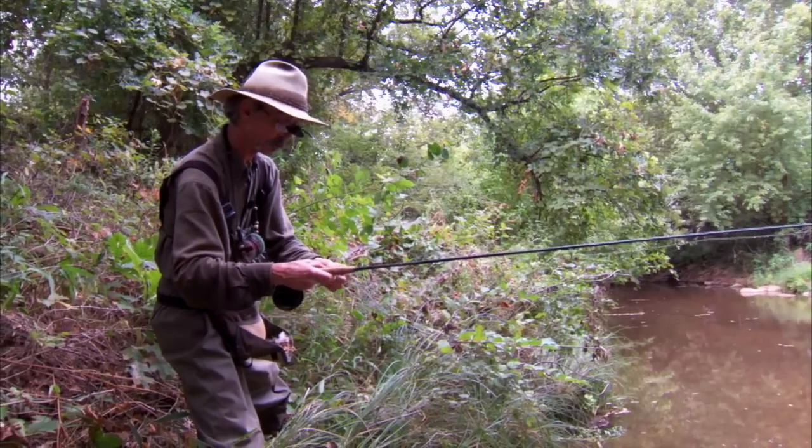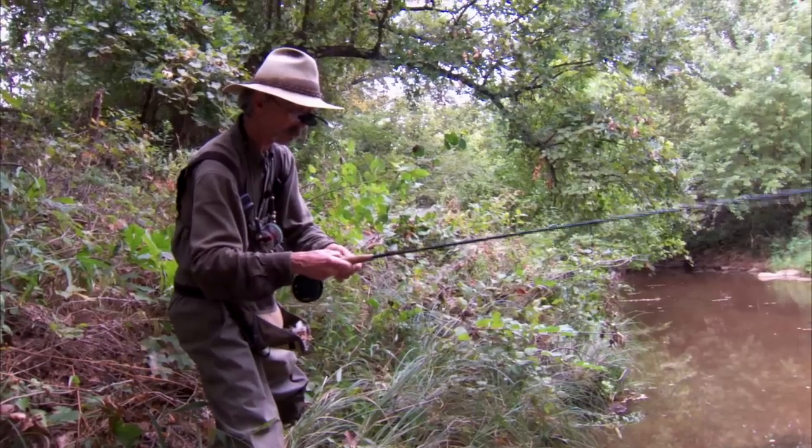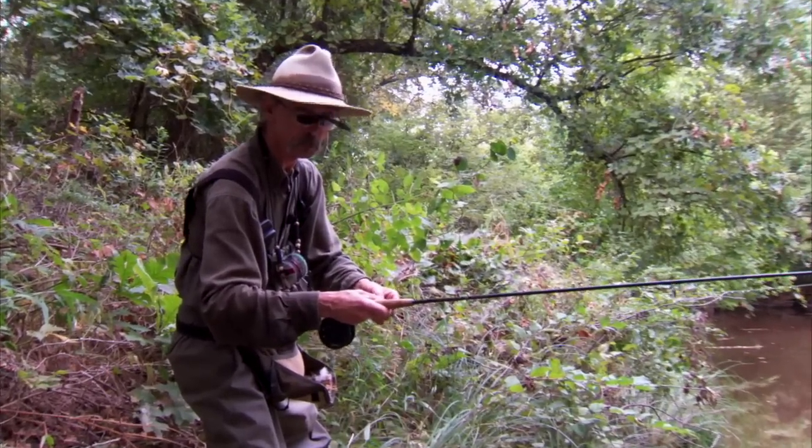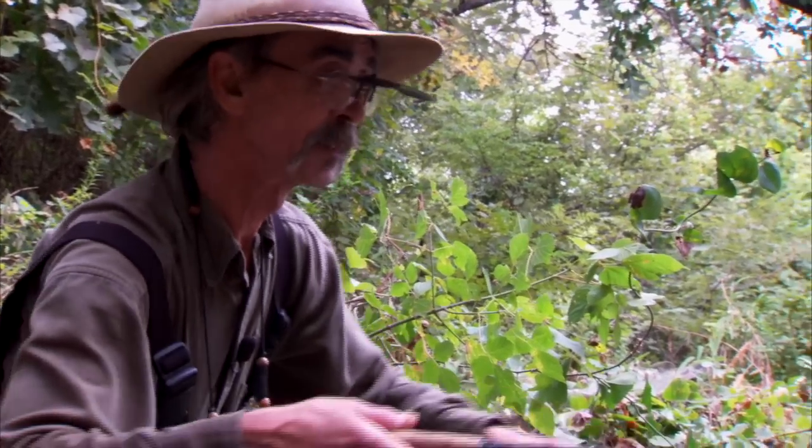Sometimes the situation seems perfect. You think you got the right fly on, but these carp, they're so unpredictable. Sometimes they'll jump on it, suck it up, come back the next day, same spot, use the same fly, nada. That's carp fishing.